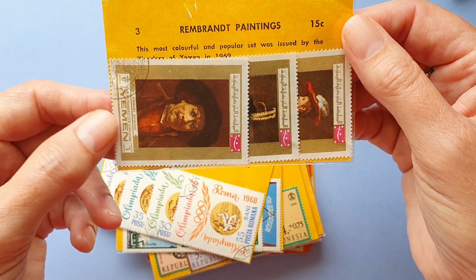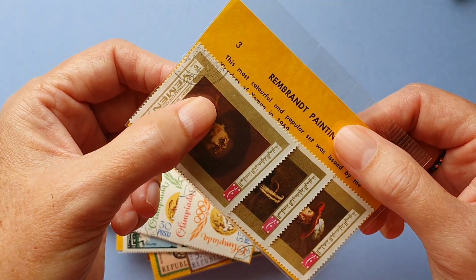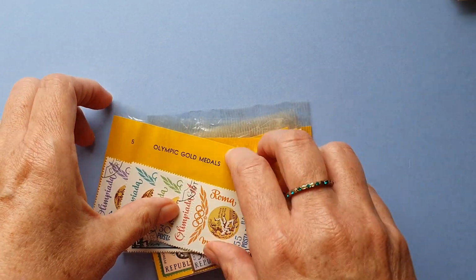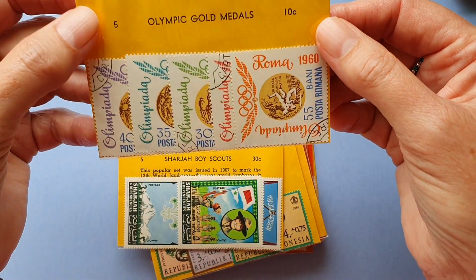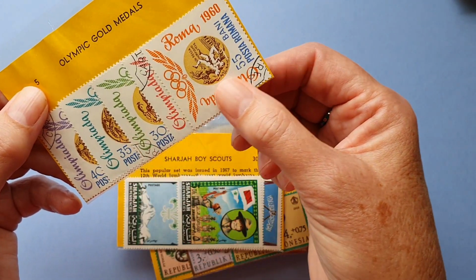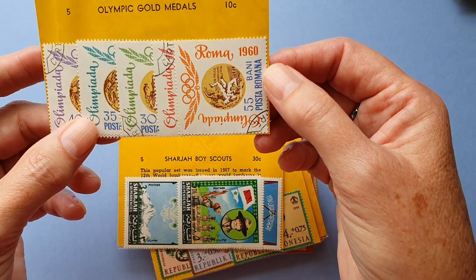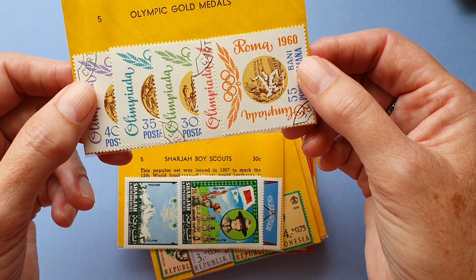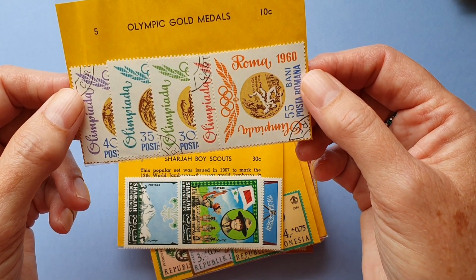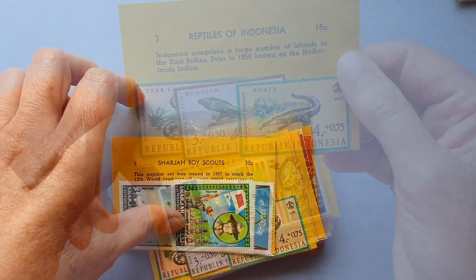Rembrandt paintings, so from Yemen, and here you can see this is a CTO, and most probably the others will be as well. Olympic gold medals, this is definitely a CTO, so also a set of CTOs. And I think there were frequently stamps of the Eastern Europe countries like Romania and Hungary and those countries in the stamp packs.